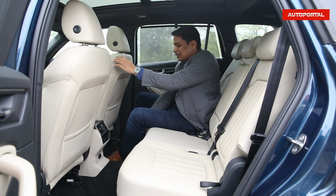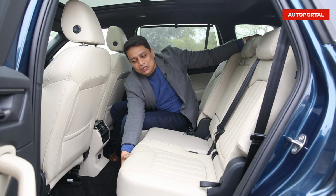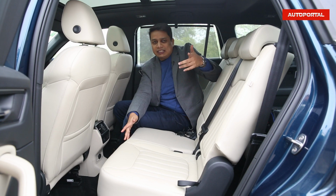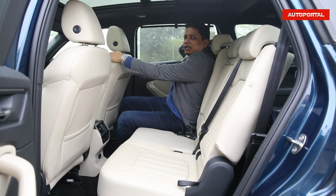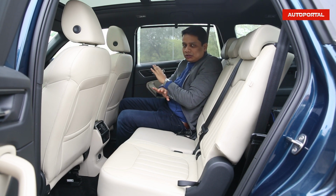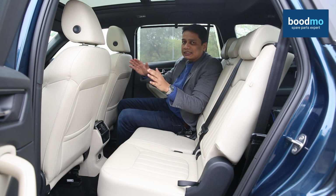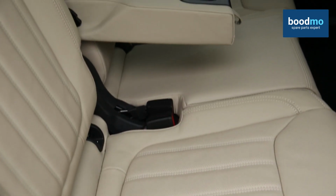If somebody is there at the back, then you can always adjust this seat and bring it forward and tell the person to stretch his legs quite well. Now, one more trick here is that I can always change my backrest angle as well. I can move it up by quite a bit, and I can take it all the way back like I was sitting. So in terms of the overall flexibility and in terms of the overall practicality, the second row of seats is quite good, and I'll give Skoda a strong score of 9 out of 10.